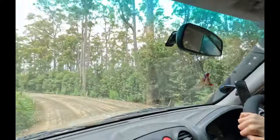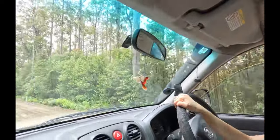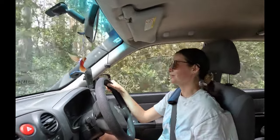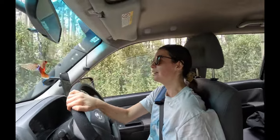We saw a little echidna as well on our way out. So today we've seen an echidna in the morning, and on video we've seen a Tasmanian devil. Pretty good day so far. So let's see what else we've got. Oh, and two wedge-tailed eagles flying right above our accommodation as well. So it's a really good spot down here. If anyone is looking at coming to the Tasman Peninsula, definitely do it.